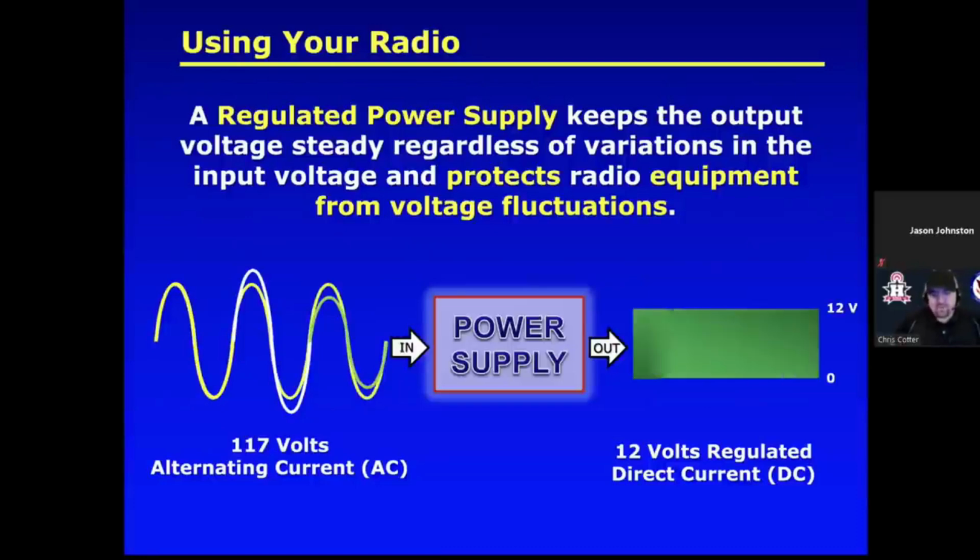So if you get a mobile radio or even a base radio, they may take DC power instead of AC power. And if that's the case, you're going to need a power supply. There's different kinds of power supplies. Some of them give you more benefits than others. In this case, a regulated power supply keeps the output voltage steady regardless of the variation in the input voltage and protects the equipment from voltage fluctuations. So this is saying it can go from 117 volts up to 124. Well, this power supply will regulate that to 12 volts. That way, no matter what your AC line is doing at the house, it's going to put out 12 volts. These are generally more expensive. They're better power supplies, but they're generally more expensive.